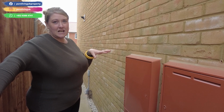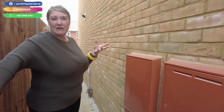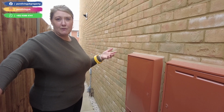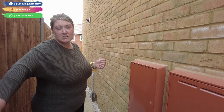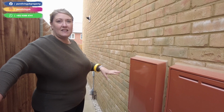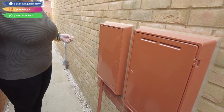You're not obliged to stay with E.ON. If you do want to shop around, you can go elsewhere. We tend to recommend it might be best to get an idea of your usage and wait for your first bill to come along. As soon as you move in, you just need to wait and they will bill you for your first bill, and then it's up to you if you want to shop around or go elsewhere. But the water, the gas and the electric, all of the meters will be taken on the day of completion, at handover, when you come to collect the keys.